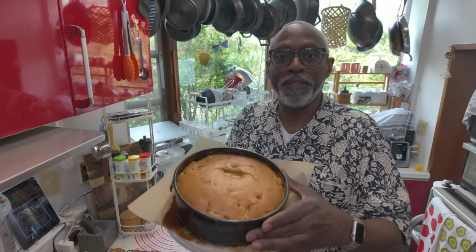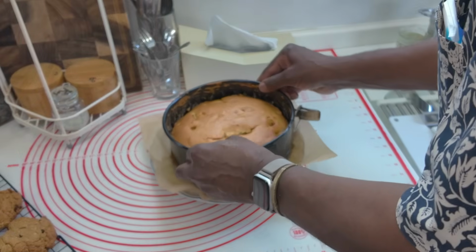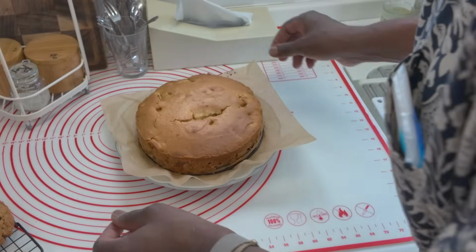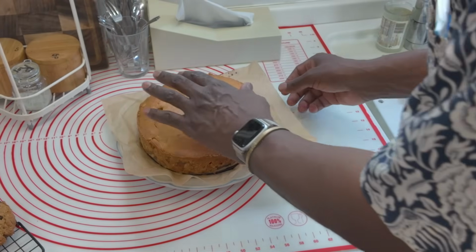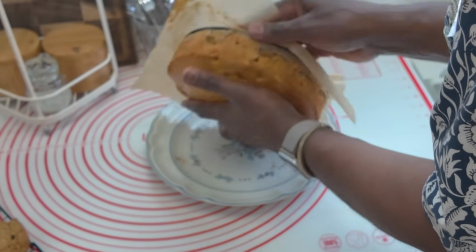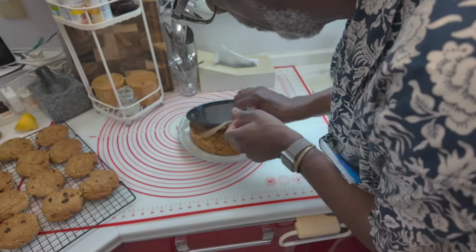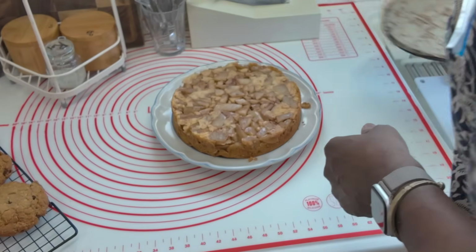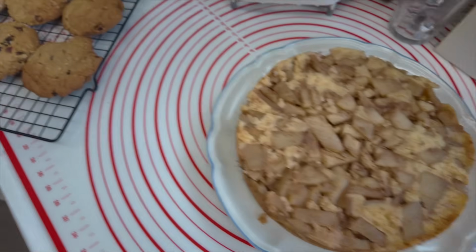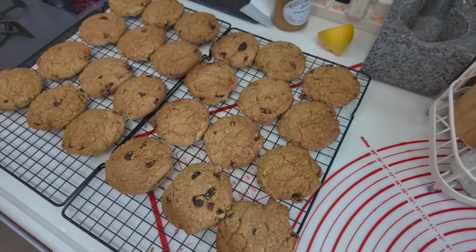We'll see. Well, earlier this afternoon, I made an upside down apple pie. Let's take a look. Let's release this. And the reason I say an upside down apple pie, because this is going to be the bottom. Let's see if I can do this here. So far, so good. There we are. That's the top. And you know me, I had to make some cookies as well. These are tahini-raisin cookies.